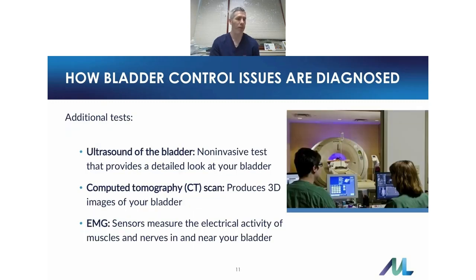Other testing that we'll get, so sometimes we'll get ultrasound of the bladder or the kidneys to look for any anatomical abnormalities. We may get a CAT scan, and then EMG or sensors that will measure the electrical activity of the muscles and the nerves in and near your bladder, again, to see if all the components are working together correctly.